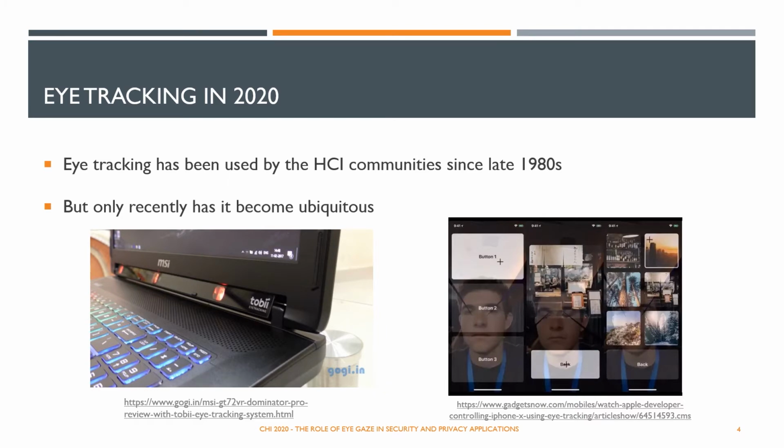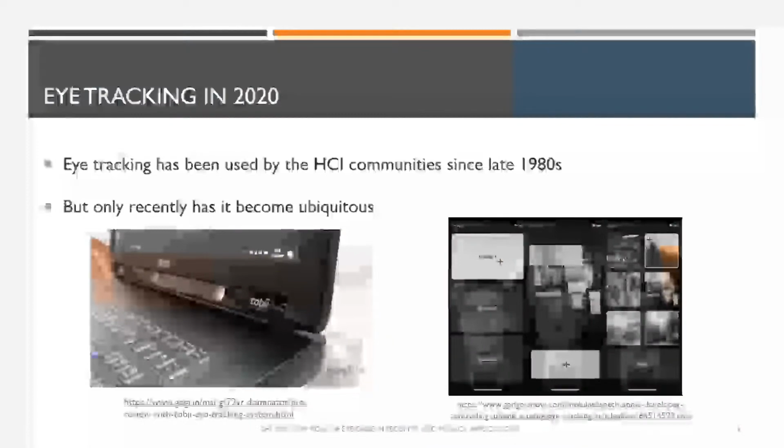Eye tracking has been used in the HCI community since the late 80s. But only recently it started to become ubiquitous. Nowadays, you can get a laptop with integrated eye tracker, as you can see on the left side. Not only laptops, but also smart devices such as iPhone X and Samsung come with a front-facing depth camera that actually works very well. And now you can download some apps that use eye tracking as well.